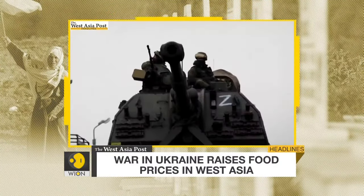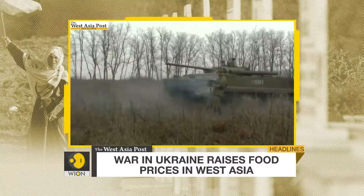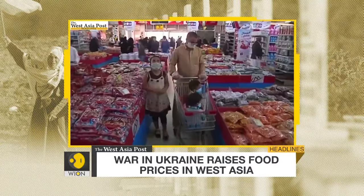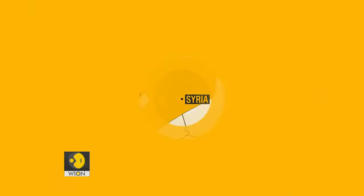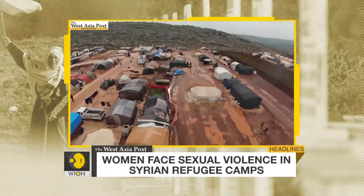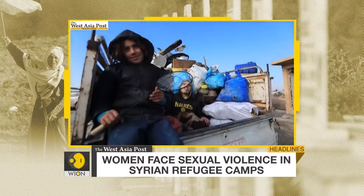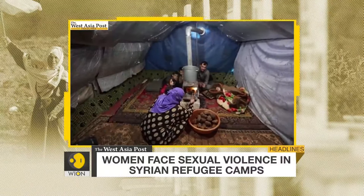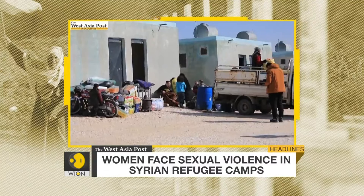The World Bank says that the war in Ukraine has multiplied risks for West Asia's poorer countries by raising food and energy prices, and has warned of potential social unrest. A new report has revealed that women and children living in refugee camps in northwest Syria are facing chronic and high levels of violence and depression. Some women in the camps are even forced to engage in what is being termed as survival sex.